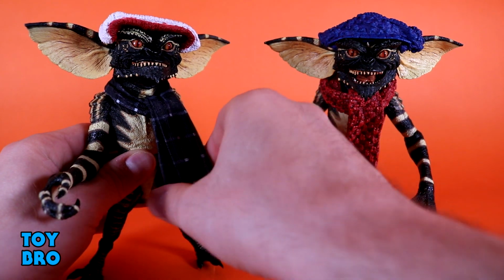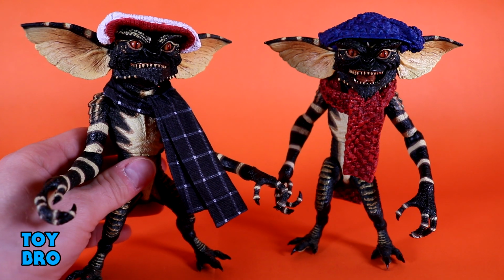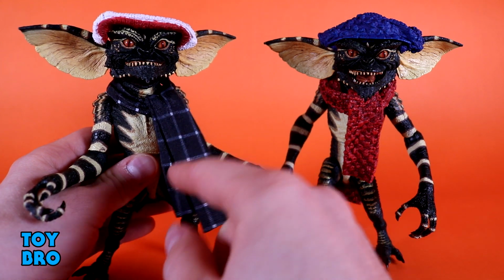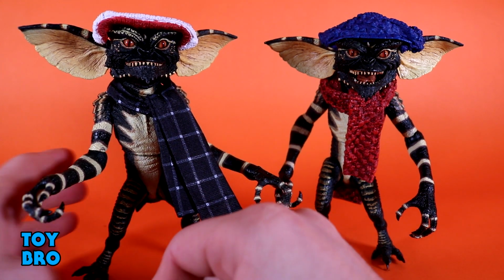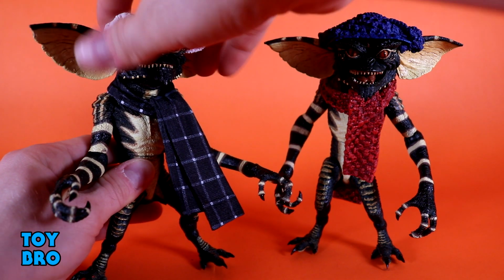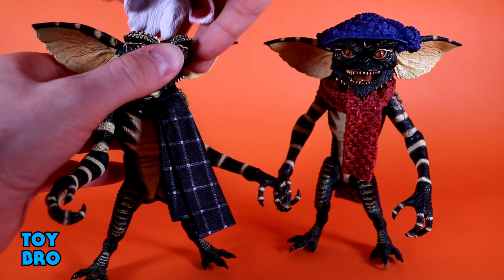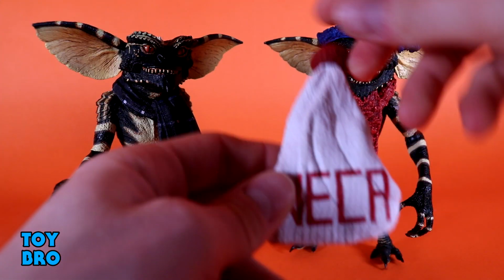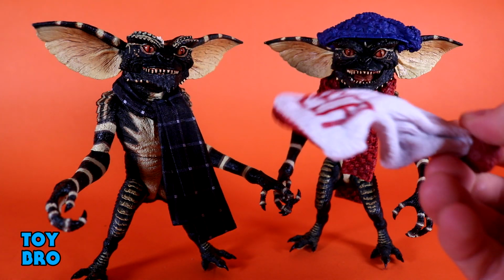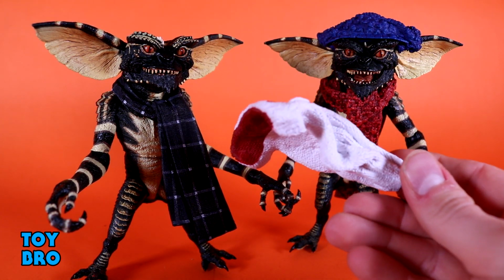So you've got this little plaid scarf over here, and it's a free-floating piece because these are just add-ons to an already existing figure. You've got this guy here, which has the black with the plaid design, and then he's got the toboggan type of hat here, which just clips onto the head. It's not actually a hat, it's just an extra piece that sits on his head. And this guy actually says NECA, so it's one of those little Easter egg things they put in, because I'm pretty sure the hat that this thing has does actually say something, but I'm not sure what it actually says in the movie.